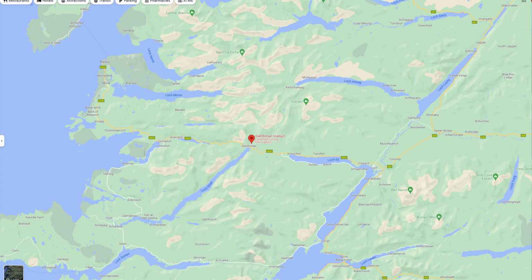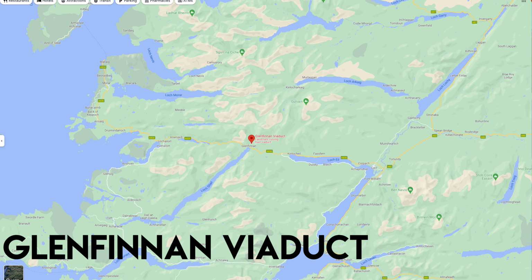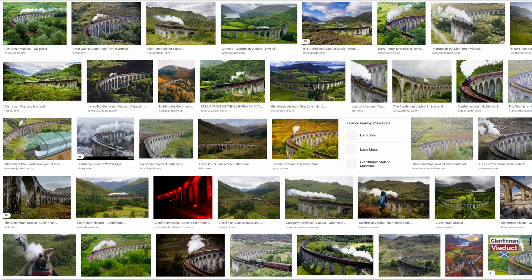Nearby, not exactly in Glencoe, is the Glenfinnan Viaduct. You'll recognize this as the famous bridge and train from Harry Potter. Very popular for people who are fans of the movie. But unfortunately, I must say, if you go in the winter, you will not be seeing the train. It does not run in the winter.